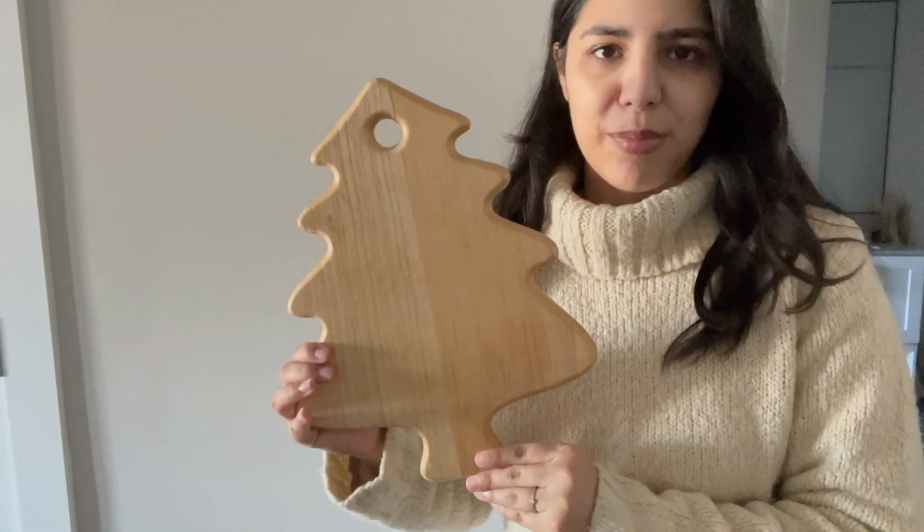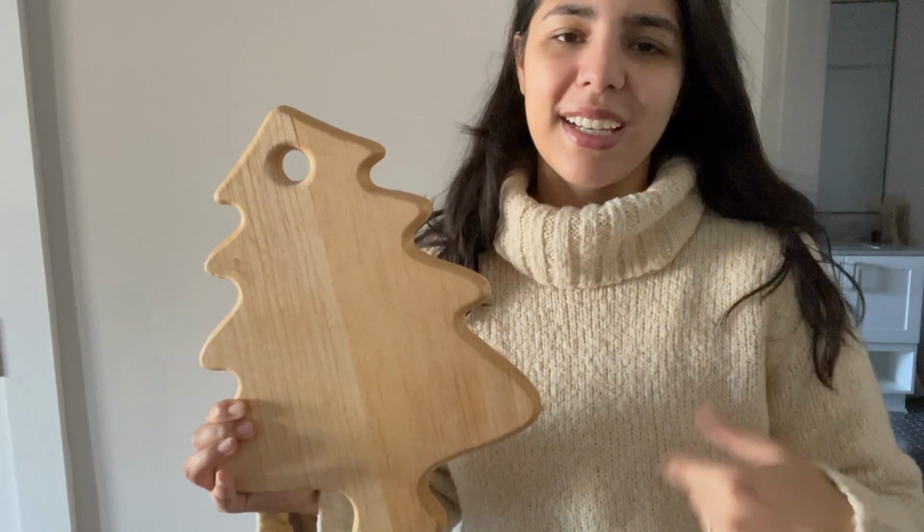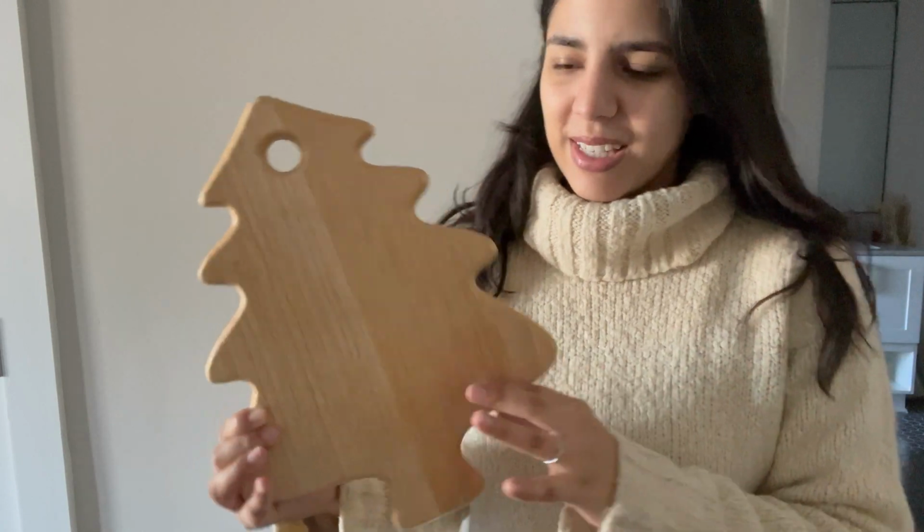It's just a little cutting board that looks like a Christmas tree. So I thought it would be cute in the kitchen where I have my cutting boards to lean it up around Christmas time. I think it would look really cute.